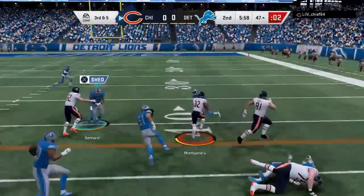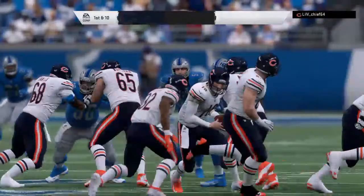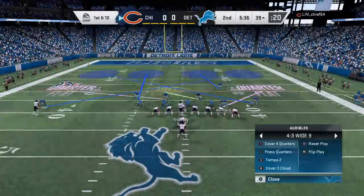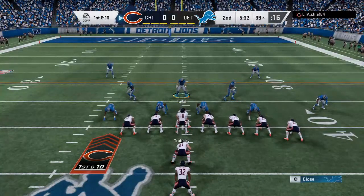Now Montgomery running right. And he's got the first before he's brought down at the 39-yard line. Bit of a surprise. They ran it on 3rd and medium. Proved to be the right call. 1st and 10. So from the 39 now, they'll come up on a 1st and 10.